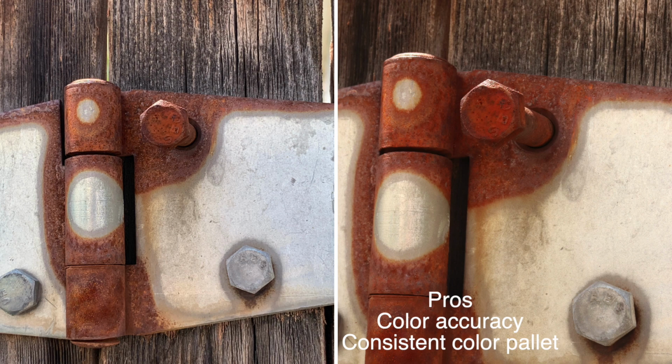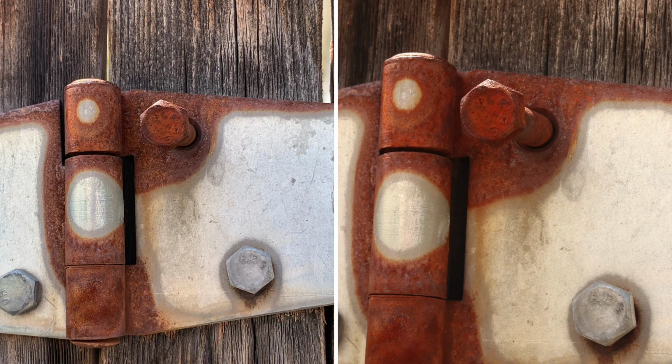This last test that we're going to do is a video test because I want to see which camera or iPhone does it better. We're going to go ahead and play that for you guys, and again, I'm not going to tell you which one is which. You'll just have to decide on your own. And then at the end of the video, I'm going to tell you which side was which device. So here are the clips right now. Enjoy.